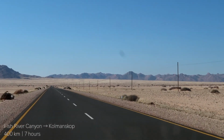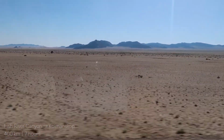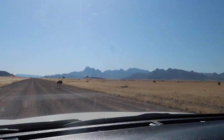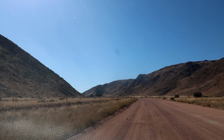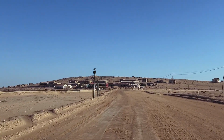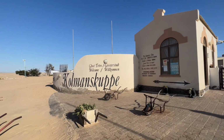Our day commenced with a 7-hour, 400-kilometer drive to Kolmanskop, an abandoned mining town. Throughout this journey, the landscapes transformed every couple of hours, where we encountered wild animals, drove through rolling hills, and witnessed a myriad of colors. At times, the surreal surroundings left us feeling like we're on another planet. We arrived at Kolmanskop and soon realized it was either closed or completely deserted. Regardless, we decided to venture in on our own.